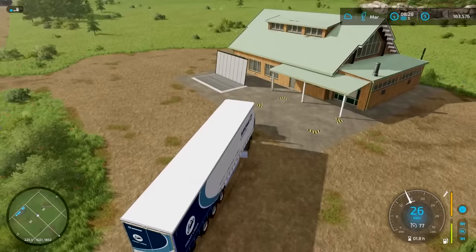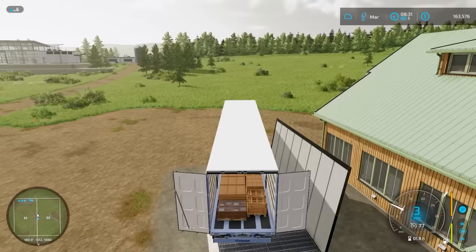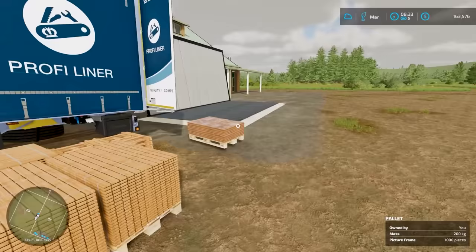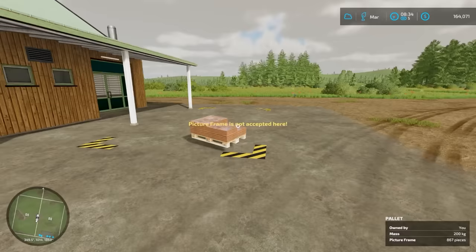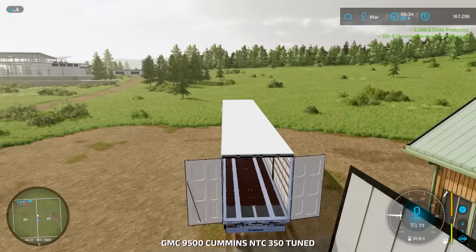And we've arrived. First time selling here. Why it no work? So let's grab one of these. Were they too high maybe? Frames are not accepted here. Oh, we were just at the wrong place. Okay. So there's 3,000 bucks. Let's just load it back up and turn around now.